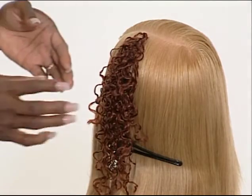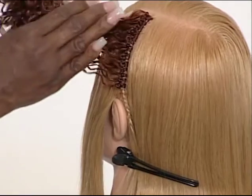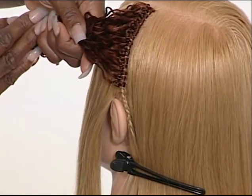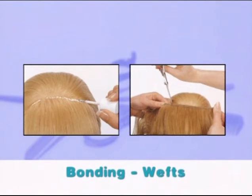Here we see the completed track. This technique is simple to do and can be worn by many clients. Note the uniformity of the attachments at the track. Additional hair fiber can also be attached to the client's hair using a technique called bonding.